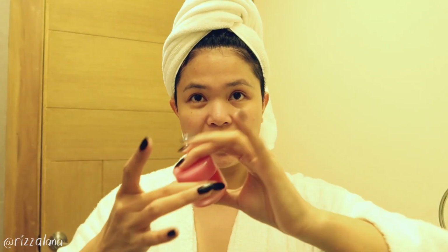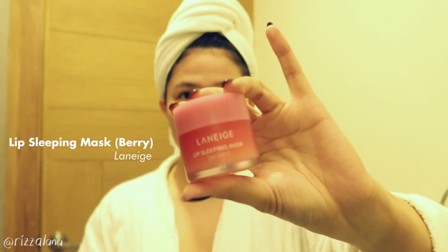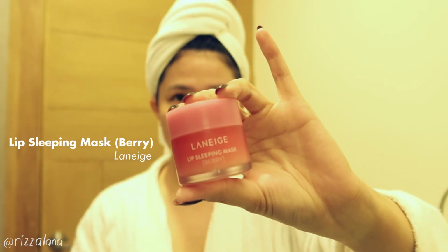And of course, for my lips, I will use this Laneige Lip Sleeping Mask in Berry. So there you go, that's my super quick AM skincare routine.